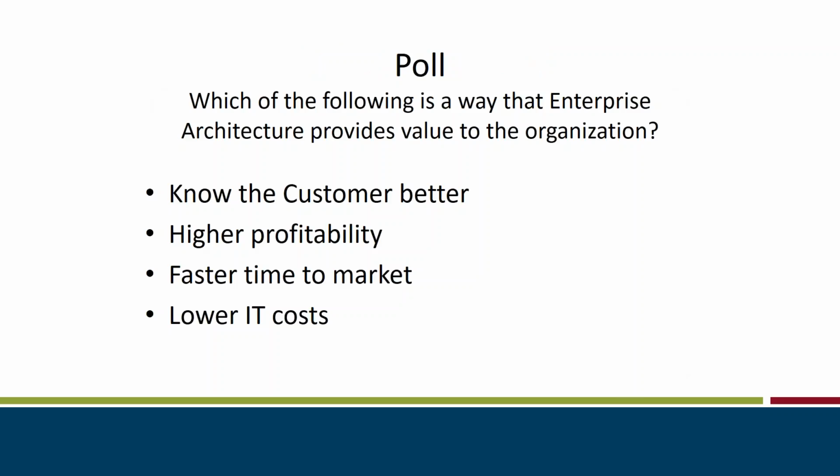Before we get too far into it, though, let's do a quick poll. Jill, can you pop our poll up and we can ask the poll question? I sure can. Here we go.